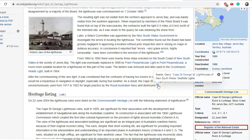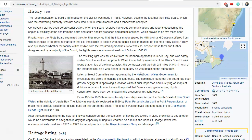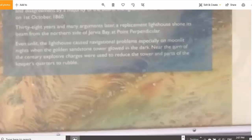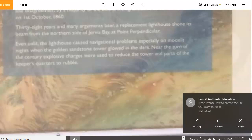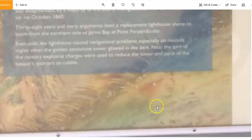So we've got two different stories here, for starters, and the whole story that £5,000 in 1856 was given to someone to build this lighthouse, and they built it in the wrong spot. It stood for another 30 years, and then it apparently stood barren or was blown up, we're not sure, and the Navy then started taking pot shots at it.